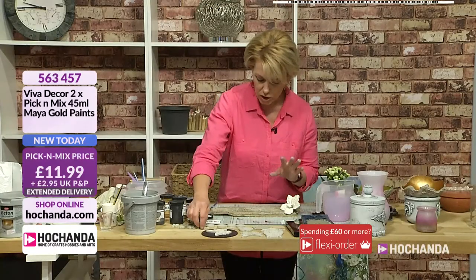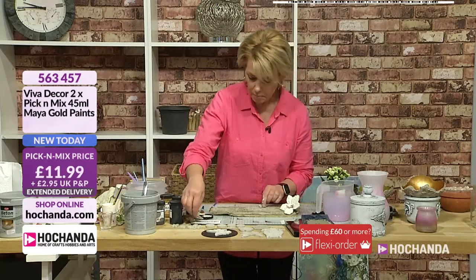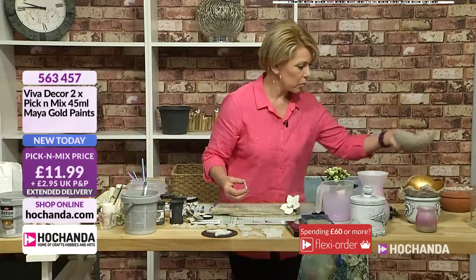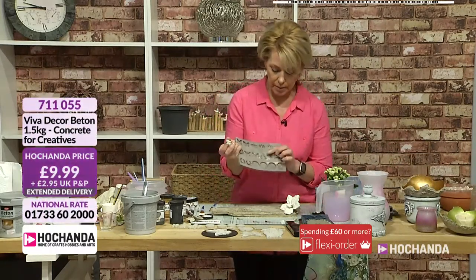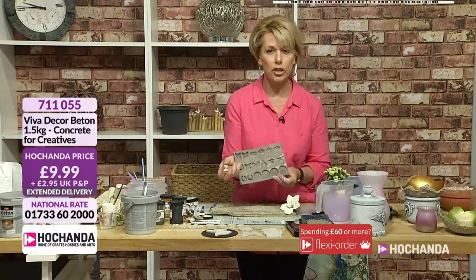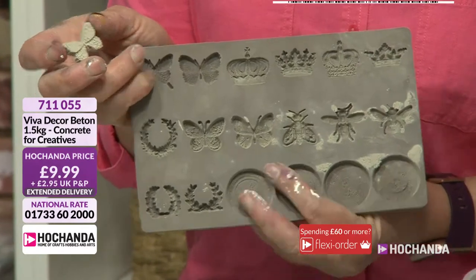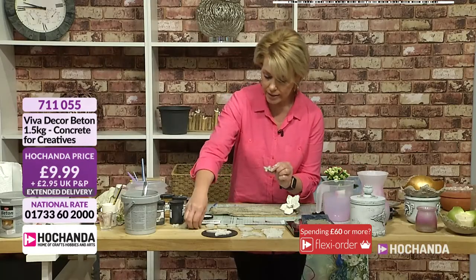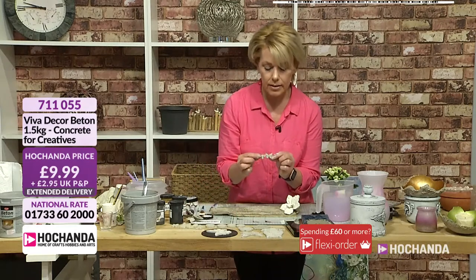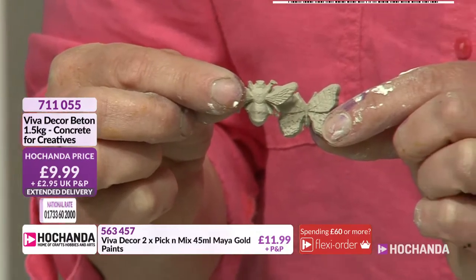But also, just to go back to the concrete again, even teeny tiny moulds. Let me just bring in the one I'm referring to. If you were watching the Prima One Day Special this week, Anthony had a lovely Seashore Treasures, which is a great mould. This one was on the previous one, so many of you will have this. I've made, with the concrete, even the little butterflies, the little bees, even the little legs are there, look.